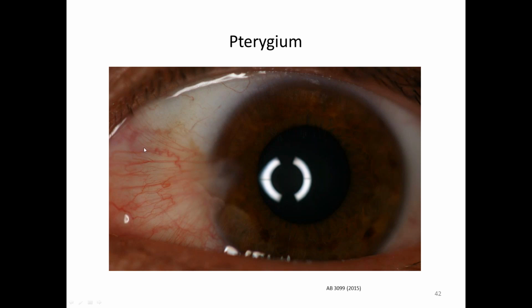This grows and develops. It starts in the sclera and gradually will almost always begin to cover the iris and can get to where it covers the pupil and will then need to be surgically excised. When you see a pterygium that is yellow, you need to ask liver questions.